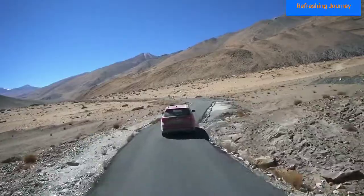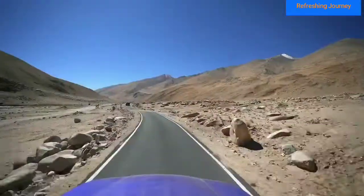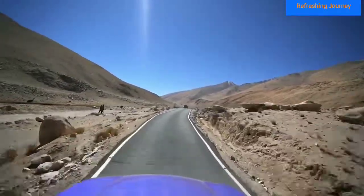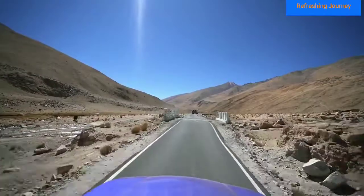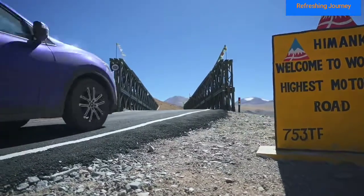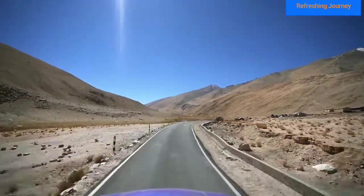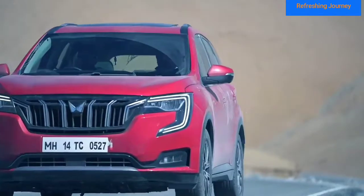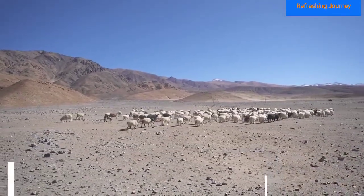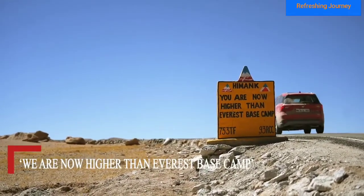Once we reached the village of Chisumle, we found the going easy. As the two Mahindra XUV 700s began to ascend, we came across a BRO sign that said, "Welcome to the world's highest motorable road," the road that led straight to Umling La. A few kilometers later, we came across another board that read, "You are now higher than Everest Base Camp."